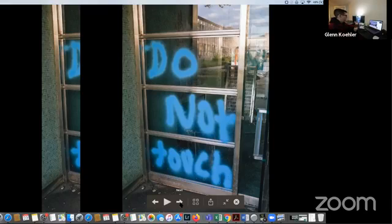This is why they have do not touch, and you'll see it on the back end of the wall too, so that they wouldn't rip the building down, unknowingly destroying these mosaics before we could remove them.